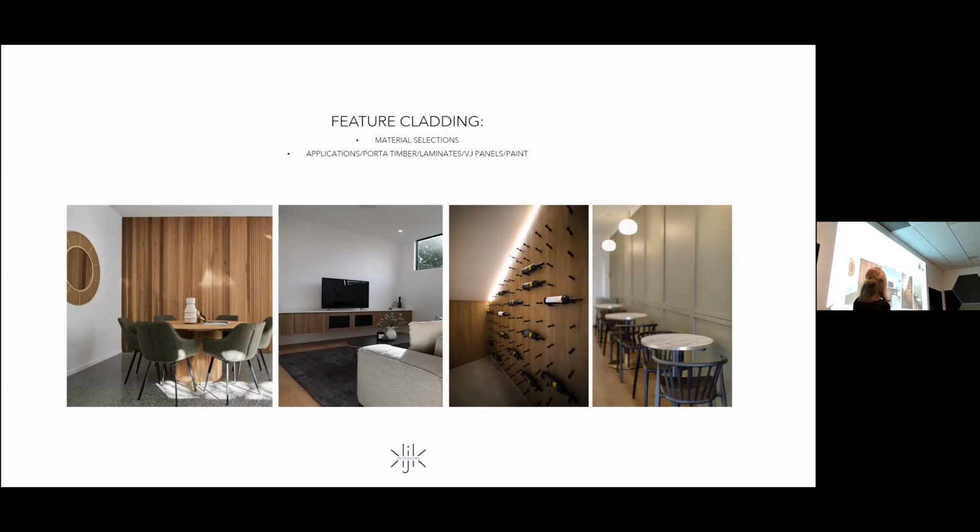So this particular one, we've used Porter Timber. It's a Tassie oak natural product. They come in lengths of 3 metres. They're about 42 mil wide, and they'll cost you about $16 a linear metre. So for example, that wall there could cost you over $2,000. So you can get the look, but you need to pay the price sometimes.